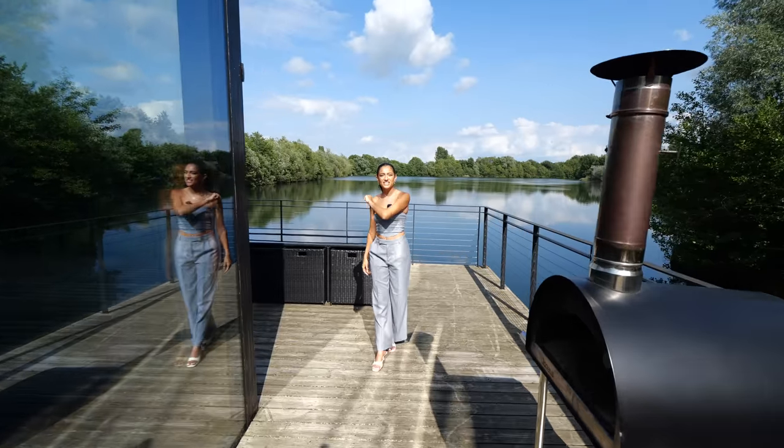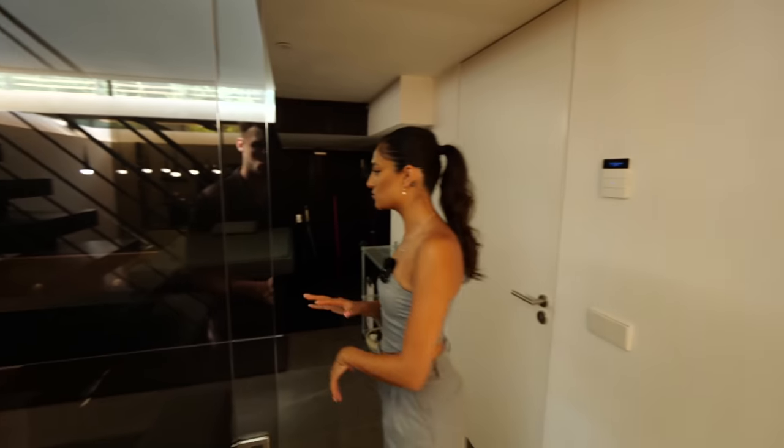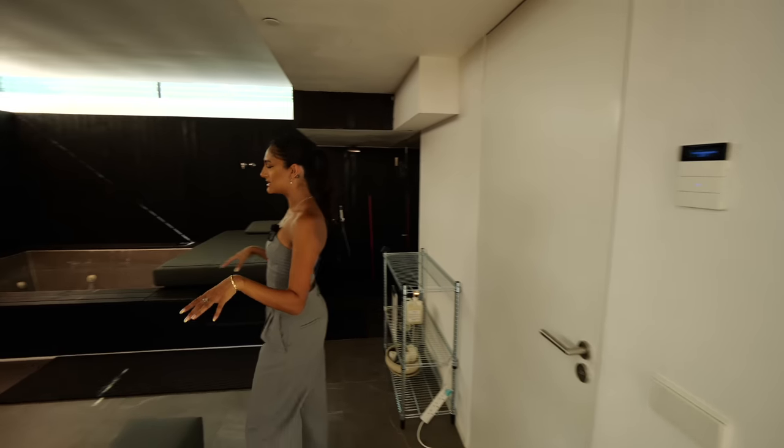The terrace, we're actually going to take you 3.5 meters underwater and show you the incredible basement. Let's go. So we've made it to the basement. Now we're going to come this way first. We've got tinted glass sliding doors separating the two main spaces down here.